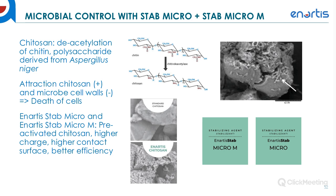So it's a really useful tool because it reduces microbial populations in wine and actually can work on a lot of different kinds of microbes. So there's two different versions of it. There's Stab Micro M, so the M is for must. That's what's used during fermentation in juices and early in the winemaking process. Stab Micro is a blend that's used basically in clear wines or wines that are aging.